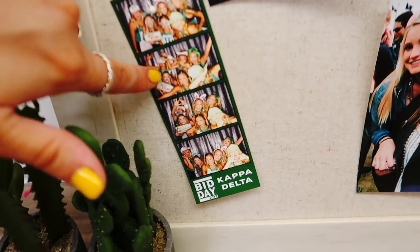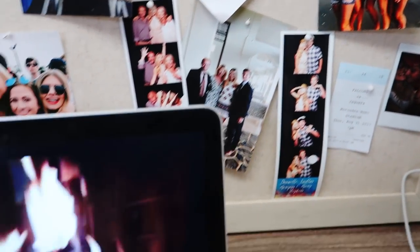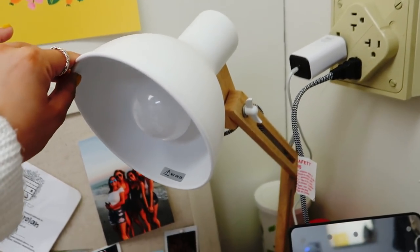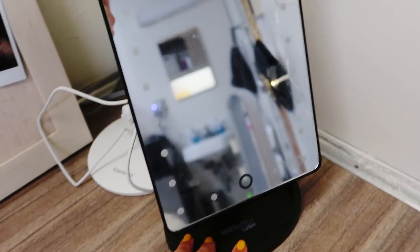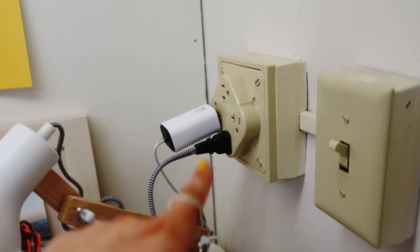This photo is from bid day. But yeah, there's Joey over there, all kinds of fun stuff. I've got my Yule log going. I thought it added to the vibe. I have this lamp from Amazon. It's great. Then I've got this mirror. It's not the best, but it's just nice and easy. Got my vitamin C gummies back there and a random cup. Got a lot of outlets here, which is nice.